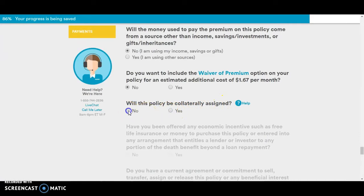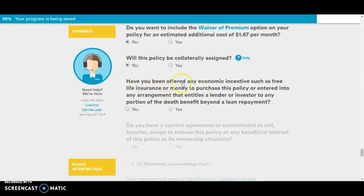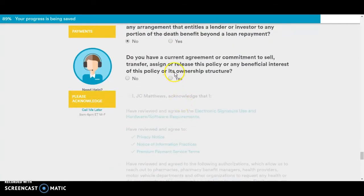Will this policy be collaterally assigned? No, I'm not assigning this policy to anyone. And basically, someone else has a right to own the policy. Have you ever been offered any economic incentives such as free life insurance or money to purchase this policy? No. Do you have a current agreement to sell, transfer, assign, or release this policy or any beneficial interest of this policy or its ownership structure? Let's see, agreement to commitment to sell, transfer, assign. Okay, they're asking if you're going to sell this policy.